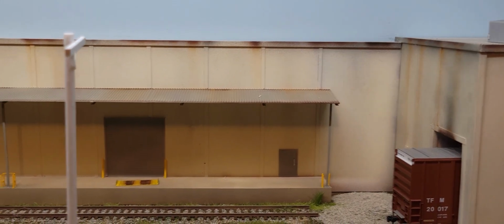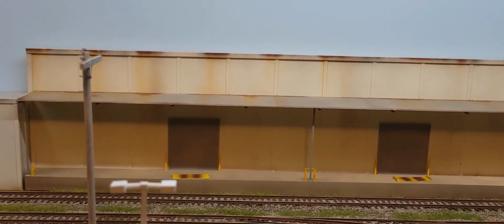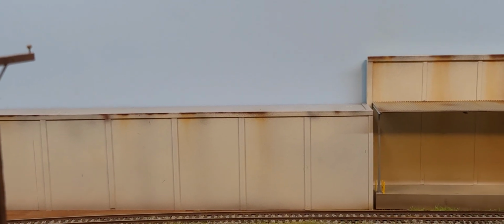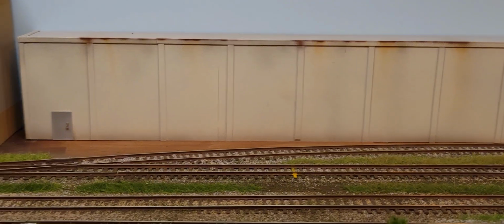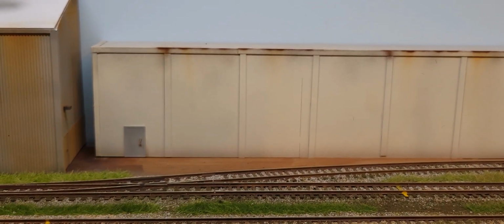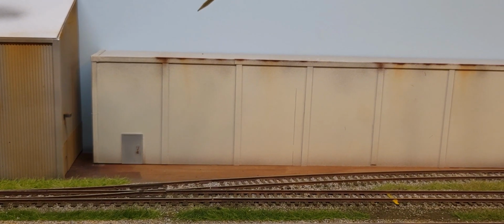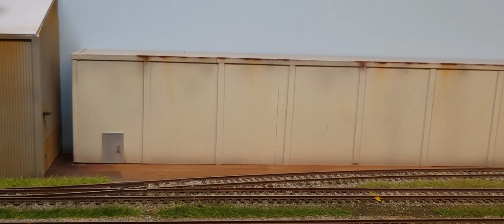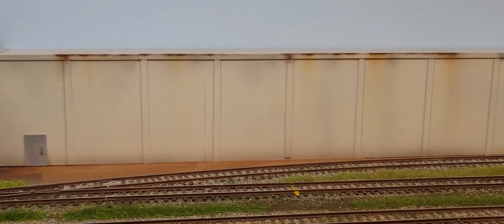So moving on, we can see that Pratt Industries is quite a large industry on the layout here, taking up most of section 1, serving both rail and truck. So on the other side of this wall, you'd have to imagine on the other side of the building there's truck bays to be shipped out to local industries.